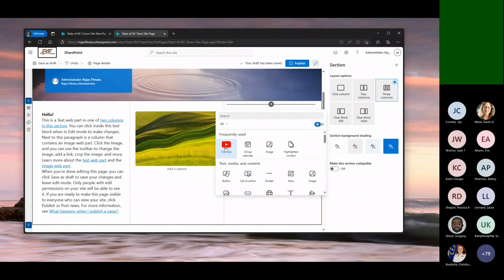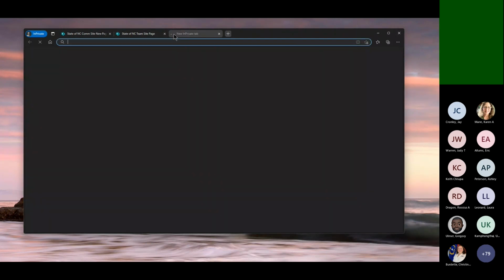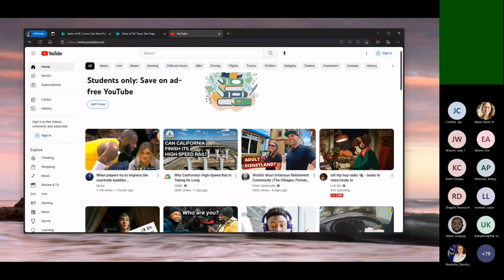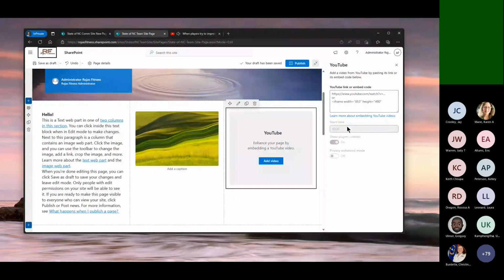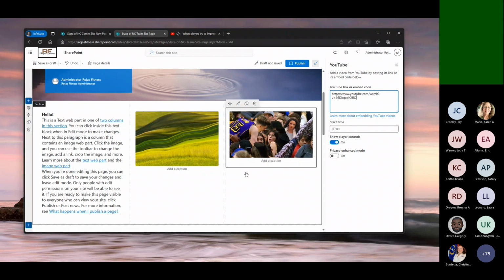I'm going to stick in a YouTube video. I may not have one right now, but I can go out to YouTube and get a video, we'll pick a video, whatever video that is. And then I'm going to come back here and paste it in. And bazinga, I now have that YouTube video. I can add a caption, you know, players try to impress fans, whatever.